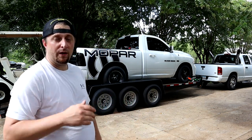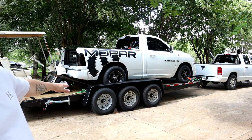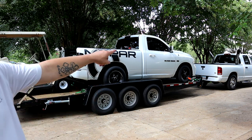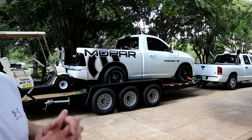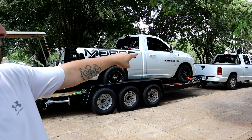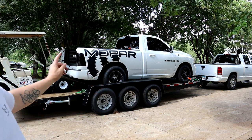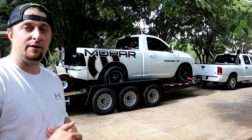Some other things we've been doing: my trailer. I actually just finished with that. I lengthened my trailer about 5 feet so that we can fit the new golf cart on the trailer. Also, we got the exhaust stacks on the Frostbite hauler, which I haven't put a video up on what it actually sounds like yet. So that's what we're gonna do today. We're gonna check out the cool new sound on the Frostbite hauler. We're gonna go down the road and do some flybys with the whole race setup, so you guys can see what those exhaust stacks sound like.